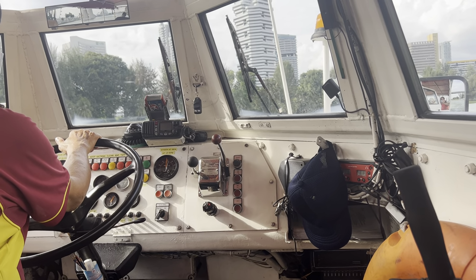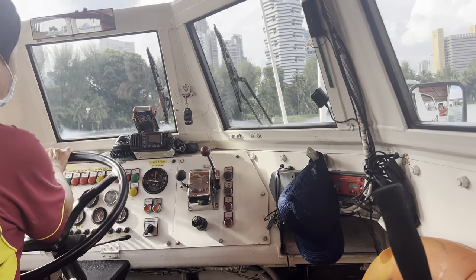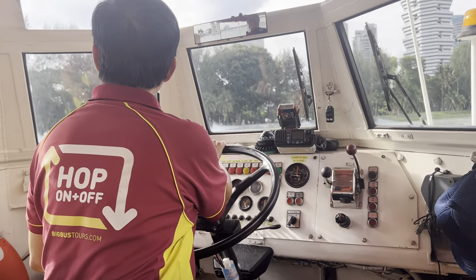Okay, so we will now be heading back to land. Kids, you can also see how the duck goes up the ramp. See? You can also see the propeller at the back.